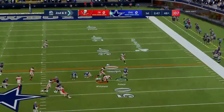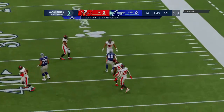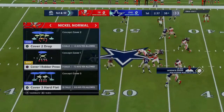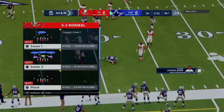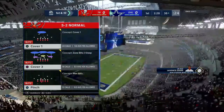Now Pollard. And a nice run. They're going to take this close to the first down marker at the Bucs 38. 9 yards on the pickup there, and it keeps the drive alive. Usually we see runs like this as the defense breaks down later in the game, but this guy is setting the tone early, running through all types of tackles and putting the defense back on its heels.